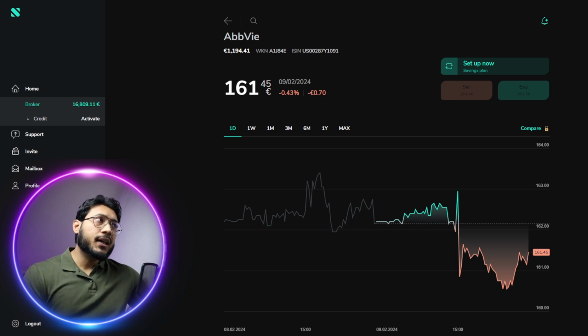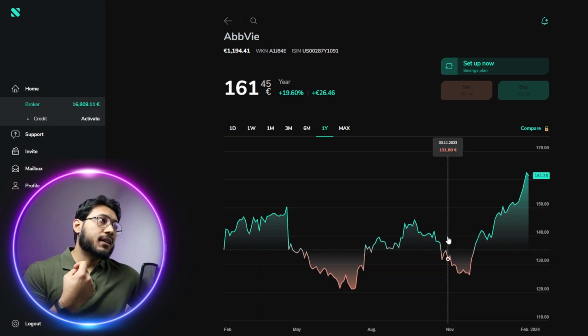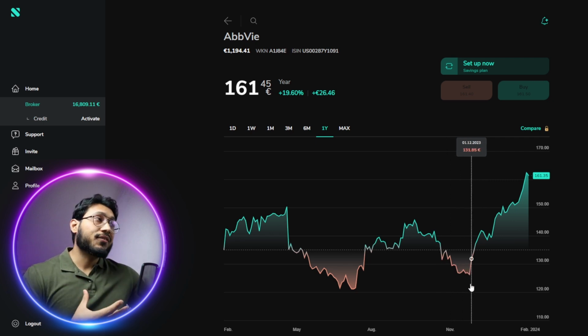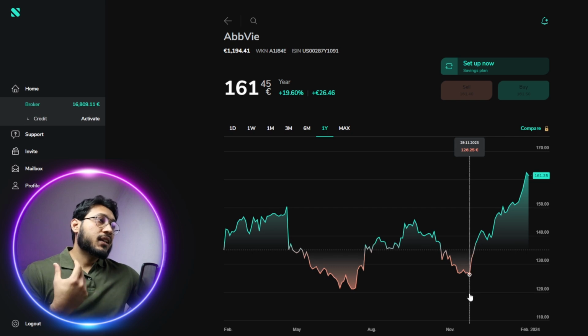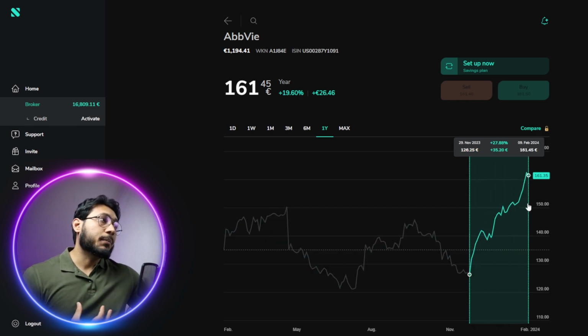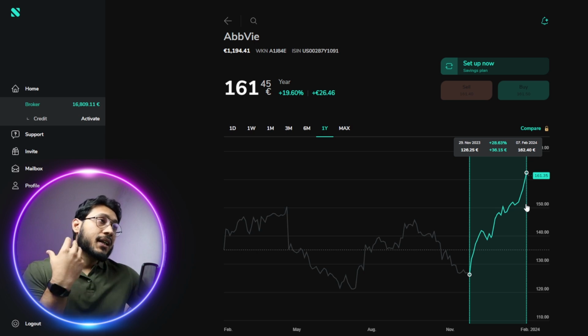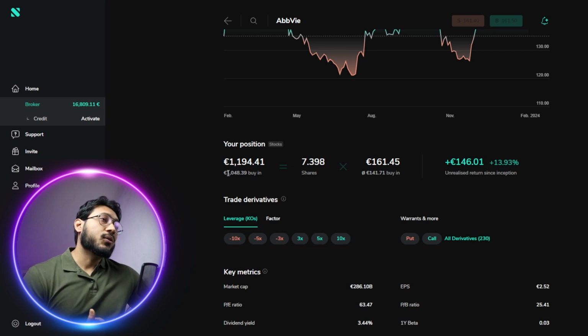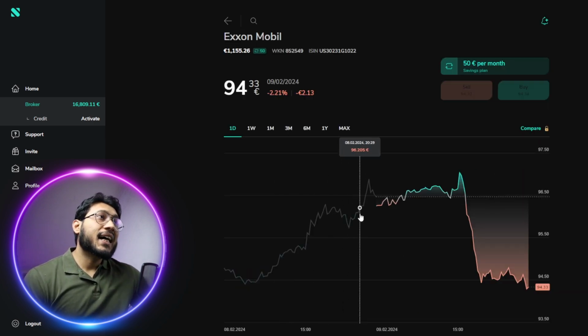Next, we have AbbVie. I was running a savings plan with AbbVie up until last year, but then I stopped investing in it when it was at a very low value. I should have kept my savings plan because the stock has performed very well in the past couple of months. Actually, it has increased 28% in the past couple of months since I had stopped investing in it. But either way, my total invested amount is 1,048 euros and my unrealized gain is 146 euros, which comes out to 13.93%.